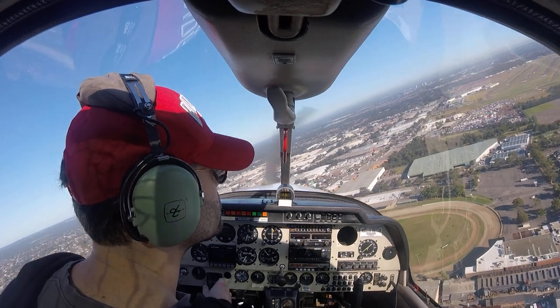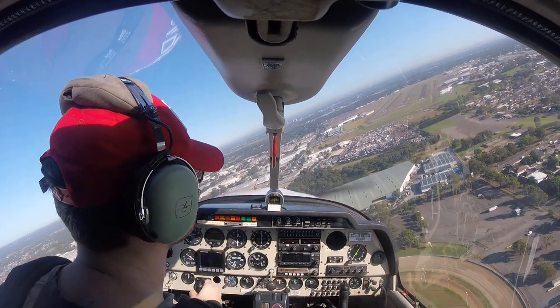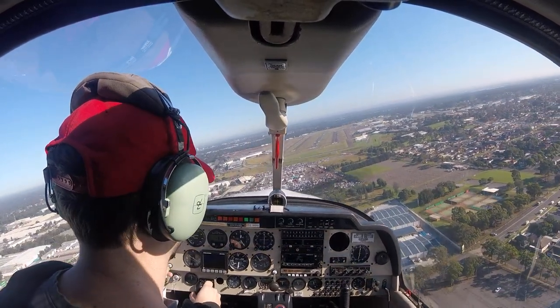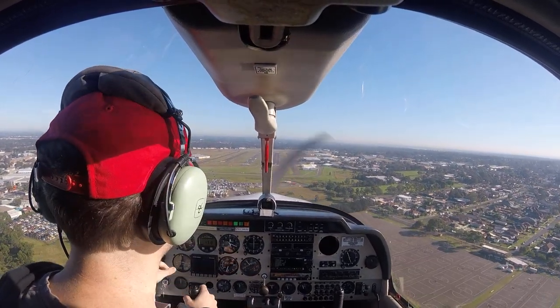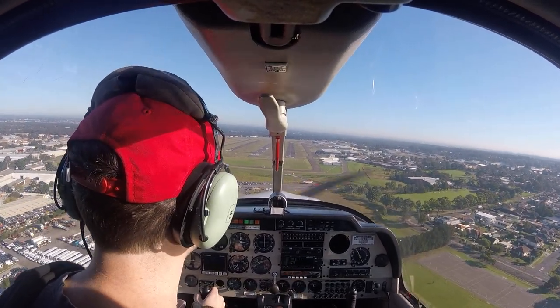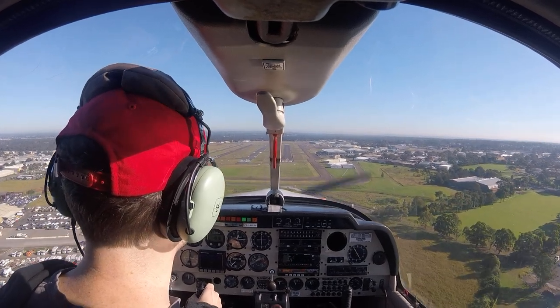Tower, helicopter Lima November Foxtrot holding short of the main pad, request Choppers West departure. Lima November Foxtrot, depart Choppers West, main pad clear for takeoff. Depart Choppers West, main pad cleared for takeoff, Lima November Foxtrot. Oscar Sierra Lima, additional traffic is a helicopter just becoming airborne now, departing to the west, tracking north.